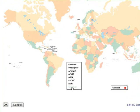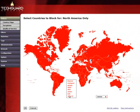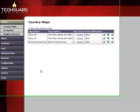Rather than selecting each country manually, we can press the Select All button. The entire world has now been blocked. To complete our North America Only filter, we will manually select Canada, the United States, and Mexico. The final step in the process is to set our new filter as an active filter on our PoliWall.